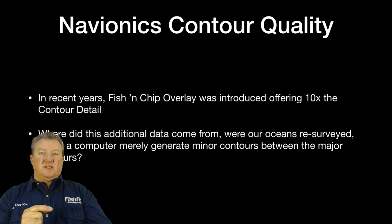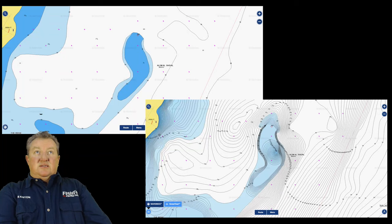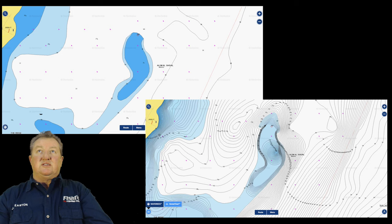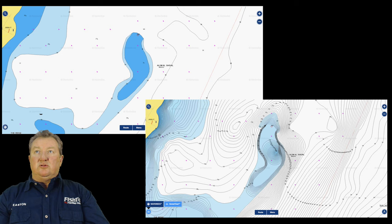But here comes the question that nobody asked at the time. Where did this additional data come from? Were our oceans resurveyed, or did a computer merely generate minor contours between the major contours? I think we all know the answer to that. And guys, is that really so great? Okay, have a look at that now. Here's the one above me. That's just your average, the old Navionics chart for Alawar Shoal. And to my left, that there is now with the sonar chart overlay turned on with these multiple contours.